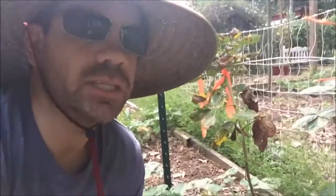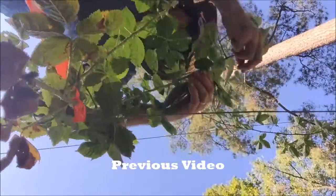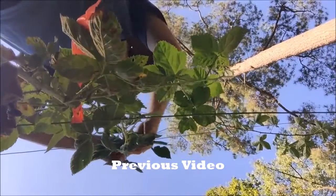My blackberries we just did last week, and they look pretty good, so hopefully we'll have a good blackberry crop next year.